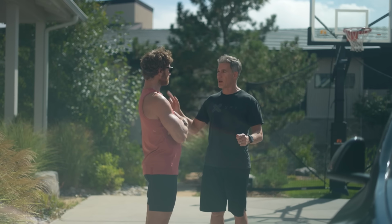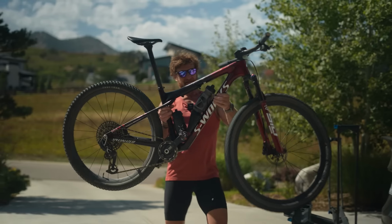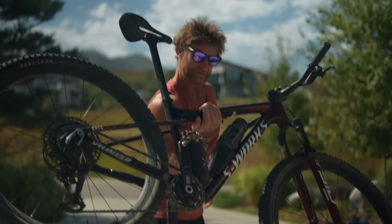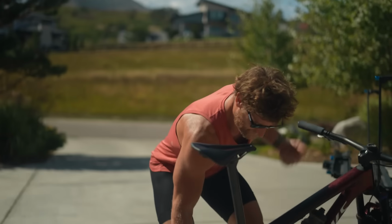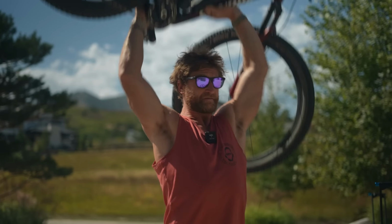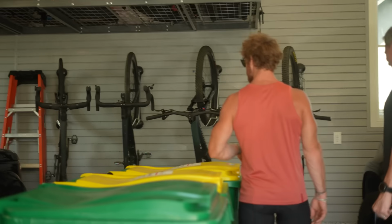Let's pop the pedals off and put them right on the machine downstairs. Pull this guy down. Yep, this thing weighs 20 pounds. You can just do bicep curls with it when you're not riding it. Do some tricep extensions. It's just, you know, perfect for all of these weightlifting movements.